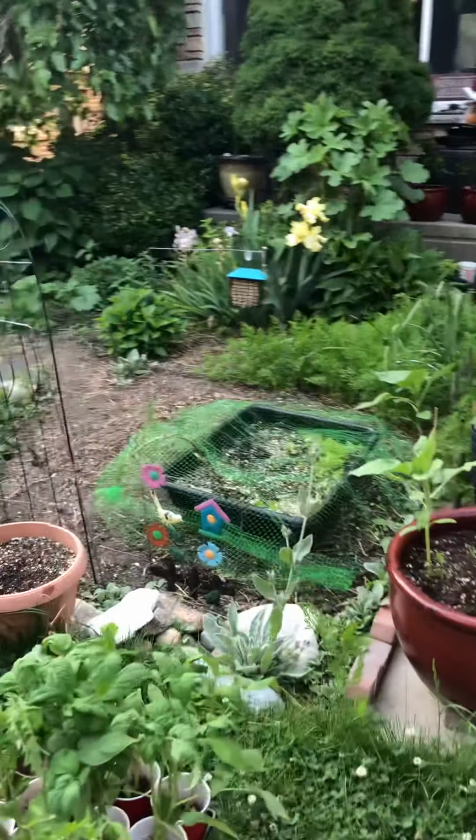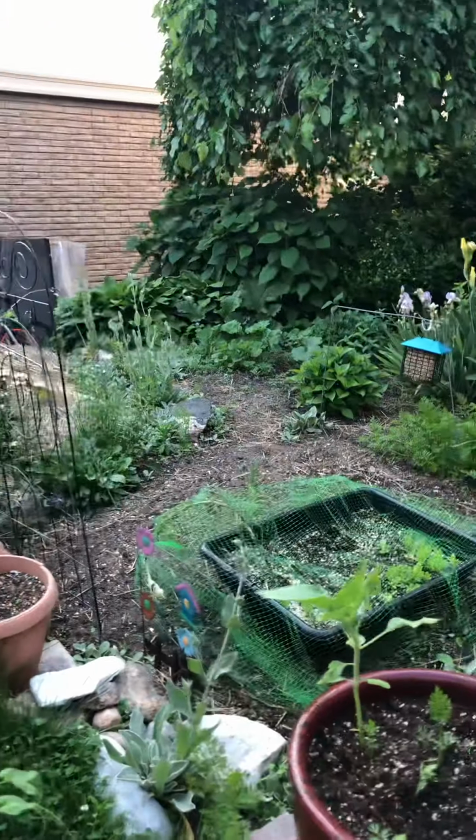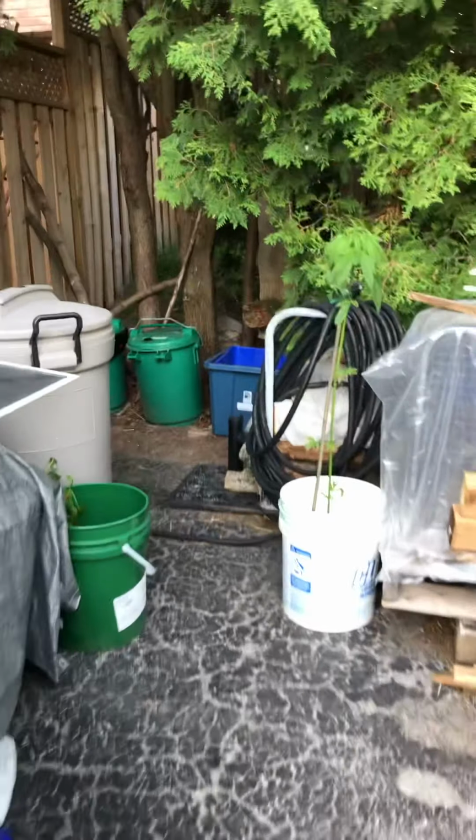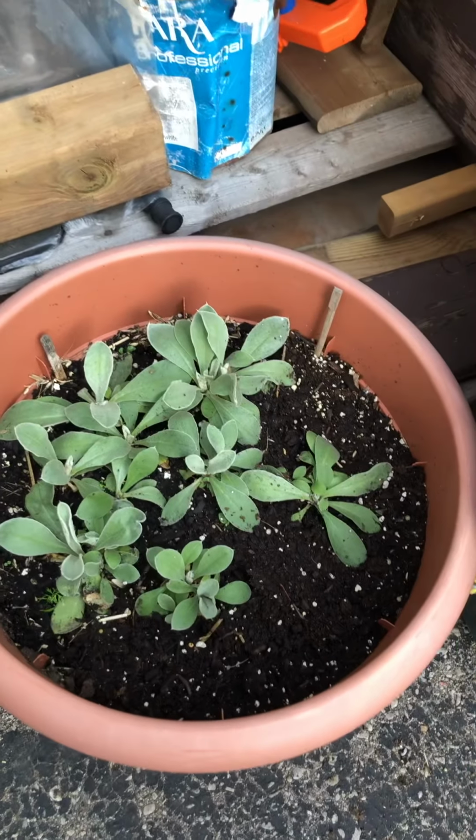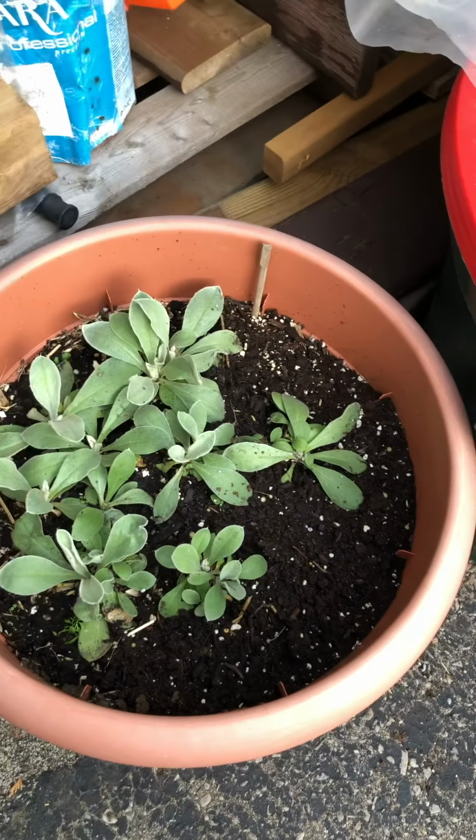So there you have it. I have one more thing. We have to go over to the messy area where I keep all my junk. There's more of those things growing in my garden, those crazy plants.